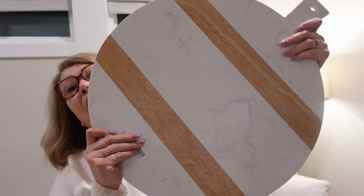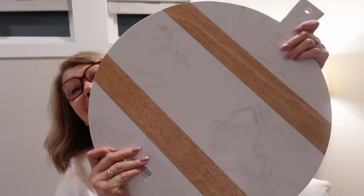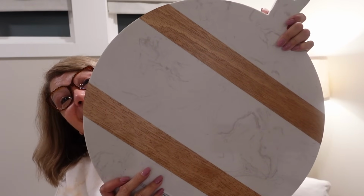And I'm going to turn the camera around. I'm going to show you guys. Oh, I got one more thing for the kitchen. This is so heavy. We're behind the stove. The backsplash, I found this at World Market and it was $59.99, and I love it.